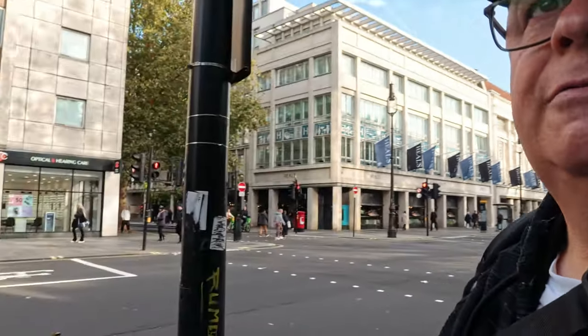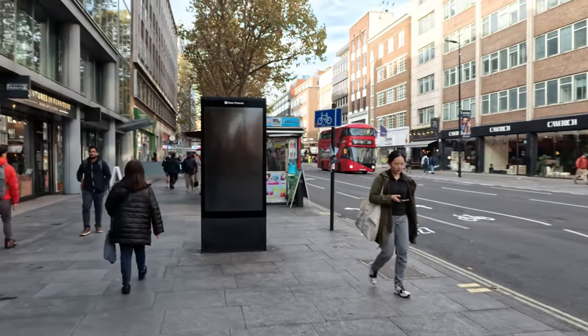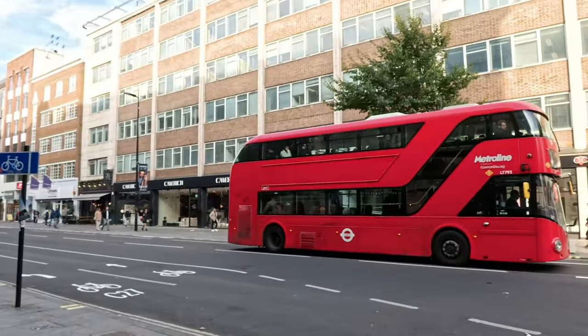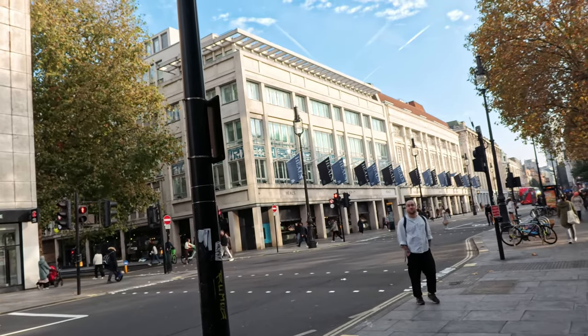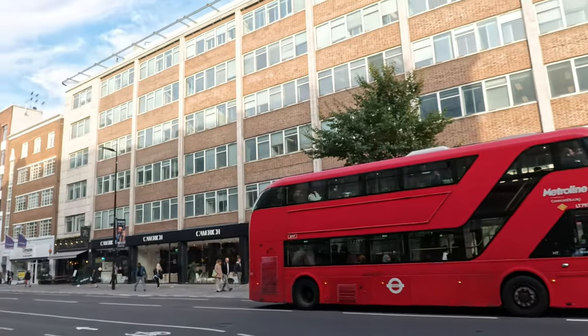Anyway guys, this is Tottenham Court Road for you guys. So pointless going down the road there because it's just shops like this, or you might see a McDonald's or a coffee shop, and the old Habitat is gone. So, and loads of wee-woos.